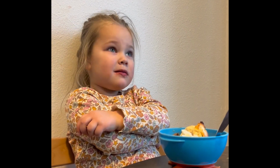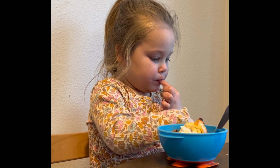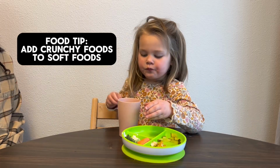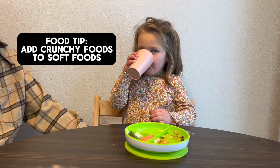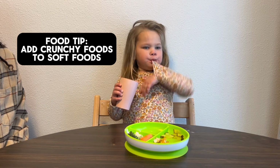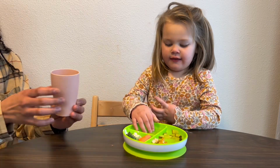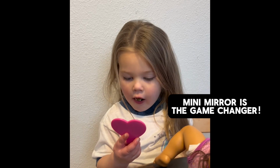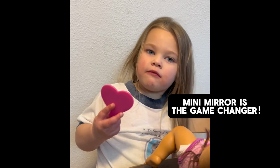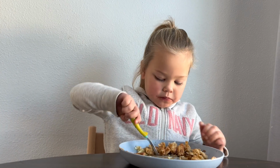Another trick is adding crunchy texture to soft foods. So, for example, Lucy doesn't like the texture of bread or soft things that need a lot more chewing endurance. So I try to put something crunchy in between, like a veggie straw with her ham and cheese sandwich. And it gives that extra crunch, giving her more oral awareness. And the other thing that has really helped with Lucy staying at the table and wanting to eat her meal is having a mini handheld mirror. She loves watching herself eat, and it helps her see where she's moving her tongue. We've also been working on using utensils correctly since she's always wanting to use her hands to eat.